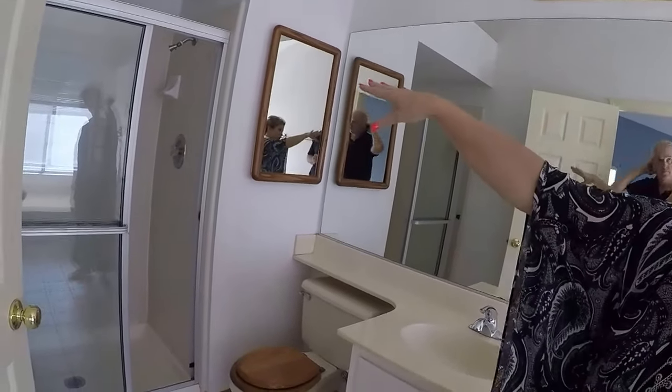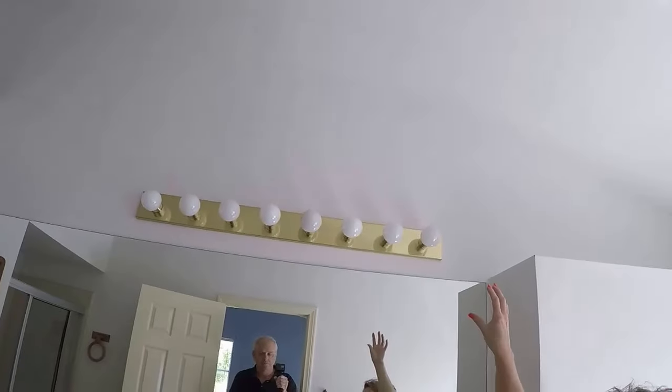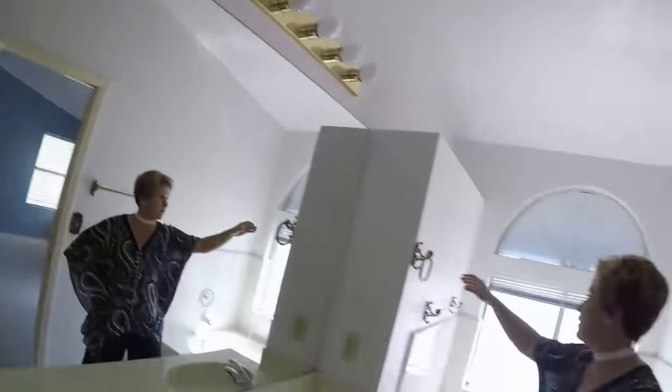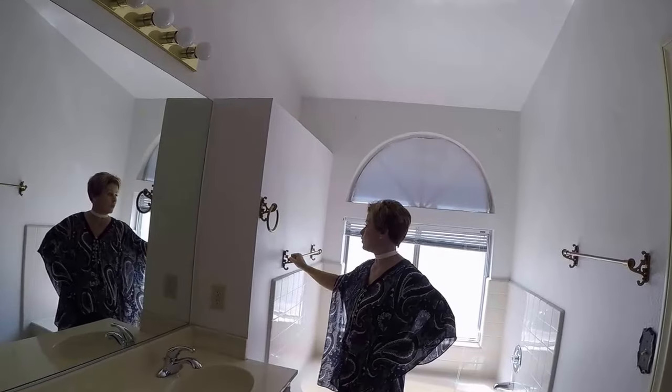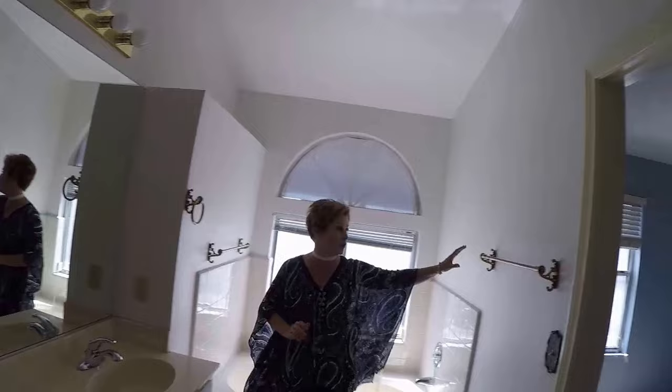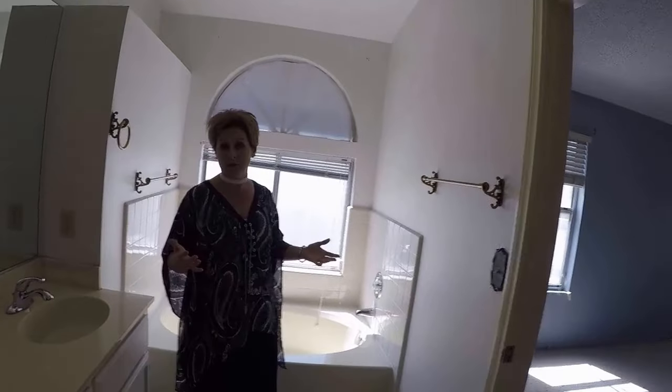We need a nice shower head that goes into the shower. We need another light here that is chrome. We need these things removed and replaced with chrome. This one we don't need, so we'll completely remove it, and then we'll replace this one with chrome. Once we do that, then this bathroom will have a little bit of a facelift, and hopefully the tenants will see the value.